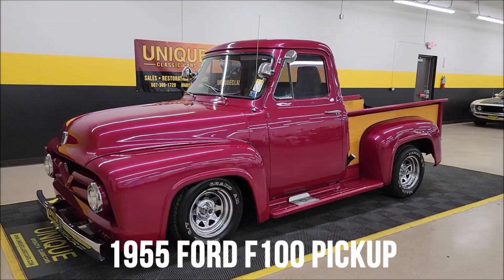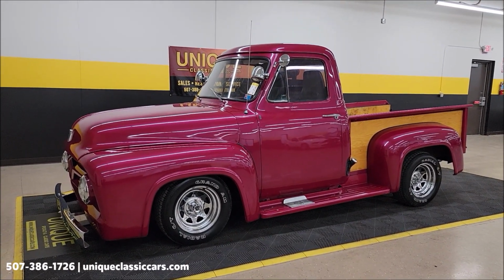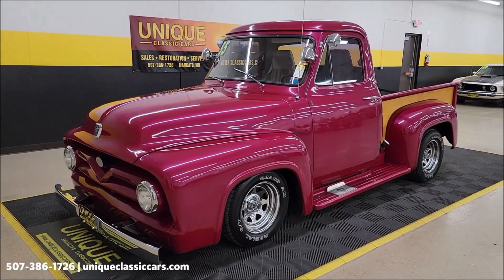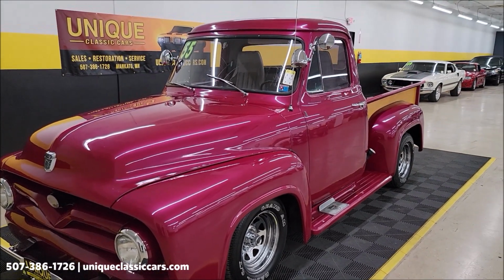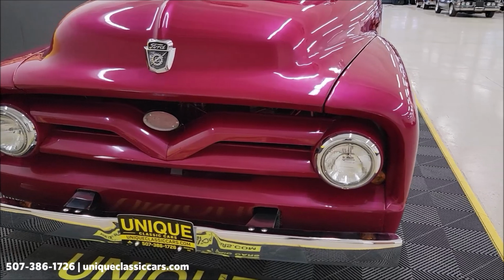Take a look at it. Unique, especially in classics. 1955 Ford F100. 350 underneath the hood. That's paired up with an automatic transmission, power steering. I guess I'd call this color kind of raspberry metallic. Let's go ahead and take a look at this front grille, chrome, headlight surrounds.